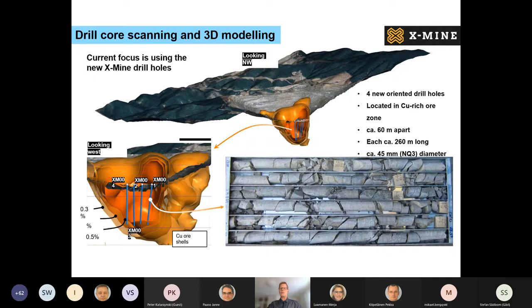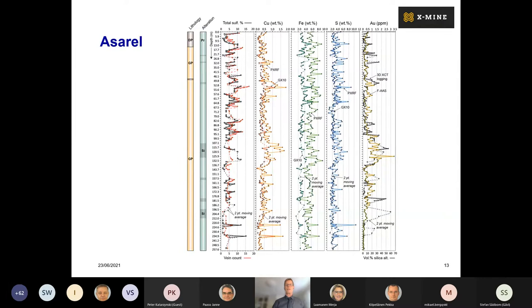I will just show this picture, which we showed earlier. Looking at the second column here, we have the copper concentration that is compared to the ordinary assaying, which is done by powder XRF. So we can see here that the correlation is rather nice between the scanned data and the conventional assay.